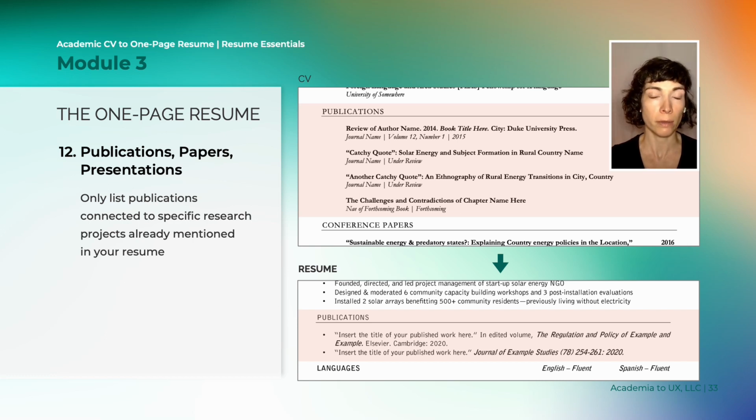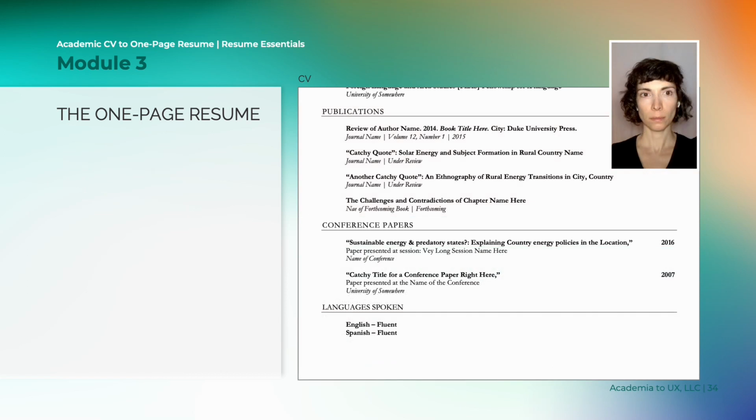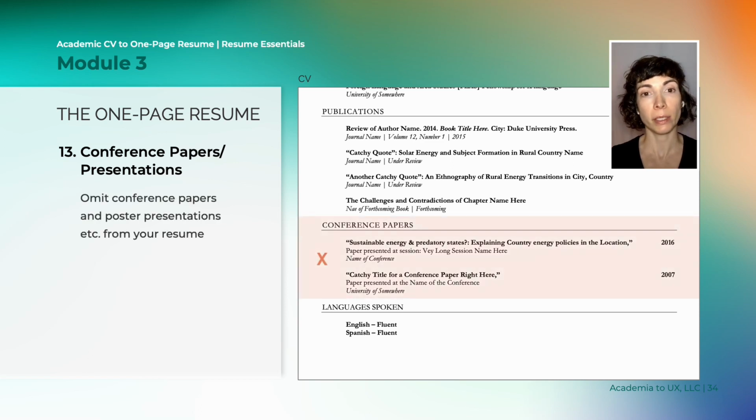Also, it's worth noting that if you do list minor or peripheral publications, you'll need to be prepared to discuss their relevance to UX research during any interview you might have. Generally speaking, for people outside of academia, academic conferences don't really mean much. So an effective way to save valuable page space on your one-page resume and really focus on relatable and relevant content, it's a good idea to omit conference papers and presentations and the like altogether.